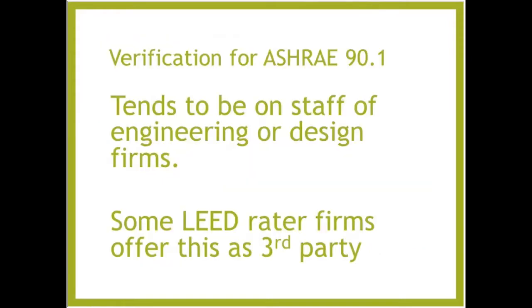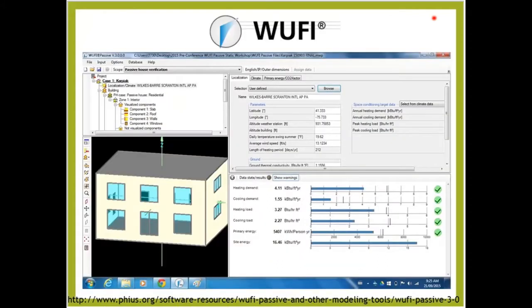Verification for ASHRAE 90.1 tends to be by the staff of an engineer or design firm. That's just the way it is. It's never typically third party, and it's not usually required to be third party in most of these rating programs. There are some large LEED rater firms now that do offer this service as a third-party entity, if there's interest in that.